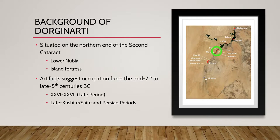Early belief was that it was occupied somewhere in the middle of the New Kingdom, but more recently, as recent as 1992, someone proposes occupation from the mid-7th to late 5th century. So they're changing it from the New Kingdom all the way up to the mid-7th century? Yeah, that's quite a change. From the 26th to 27th dynasties during the late period. The 26th would have been the Kushite or Saite state, and the 27th is the Persian period.